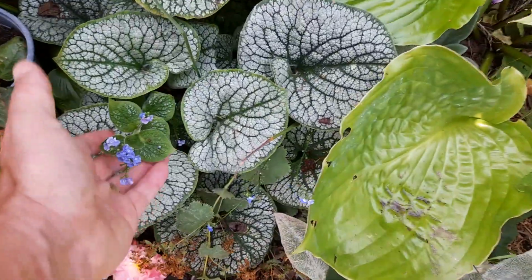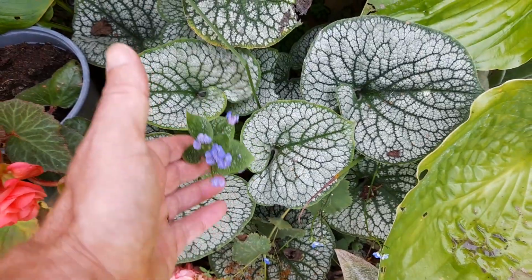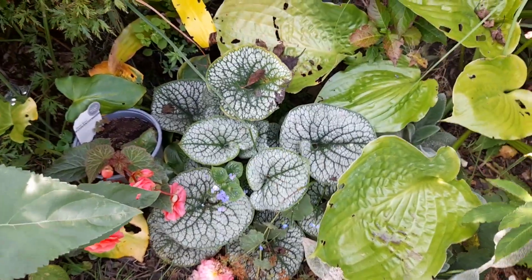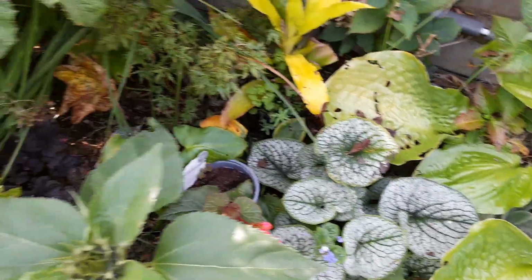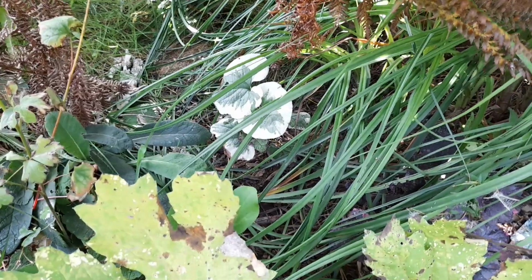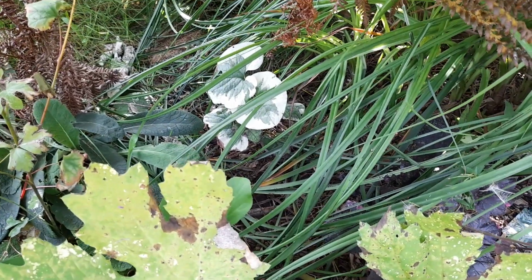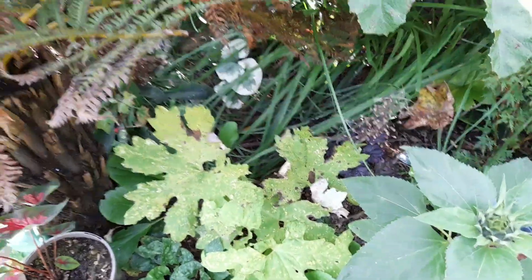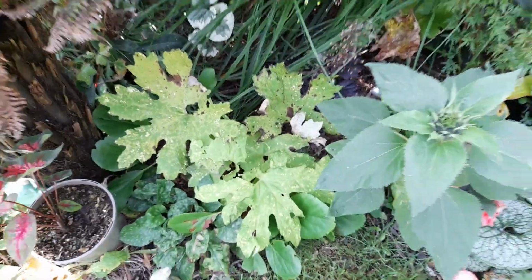And it's started flowering again. They normally flower in early summer or late spring, but that's going again. Got another Brunnera in there. It's quite a small plant, that's a variegated form, but again in a really shady spot it does stand out quite nicely.